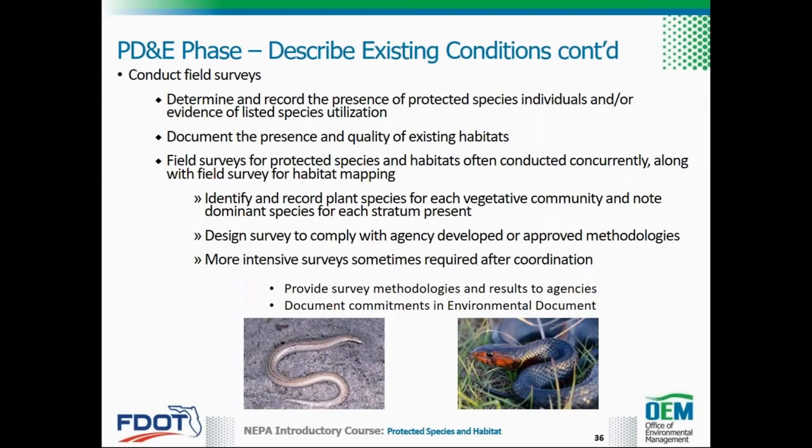During the survey, plant species should be identified and recorded for each vegetative community, and dominant species noted for each stratum present. Field surveys for specific species may be required and should be designed to account for life histories and behaviors of listed species with the potential to occur within the action area.